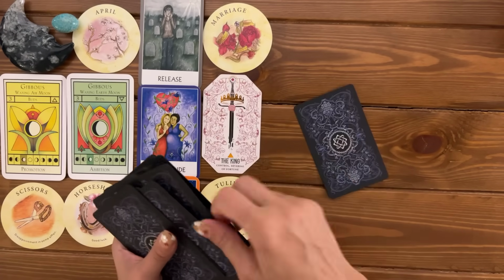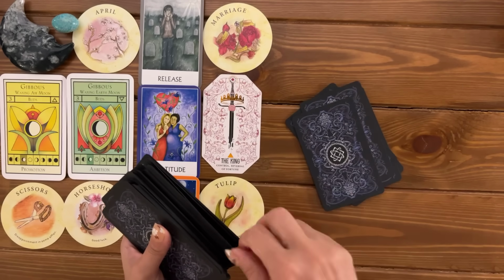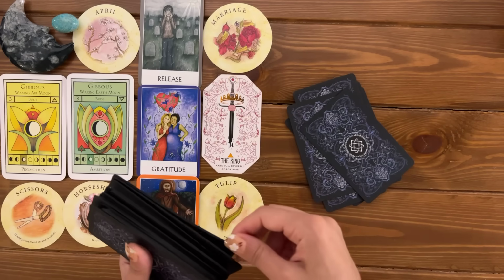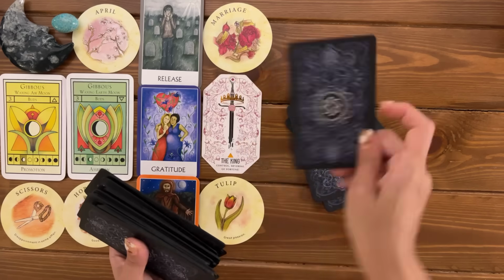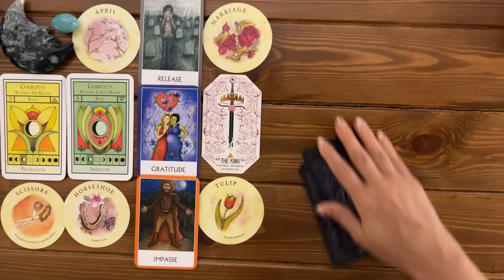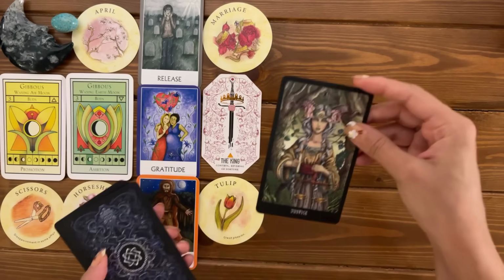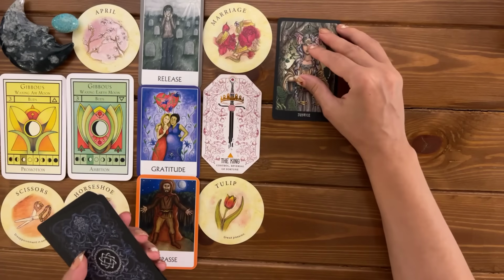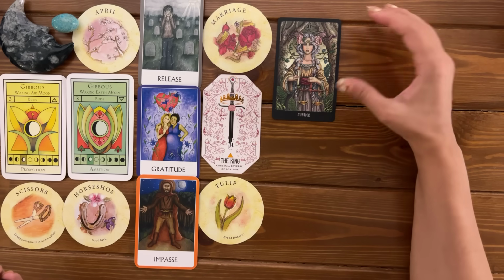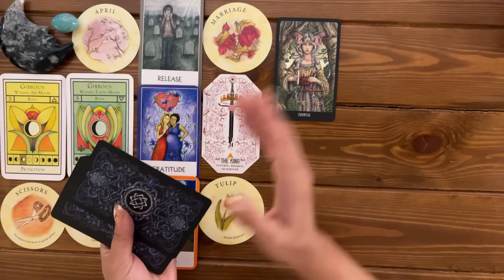All right, so let's pull out the cards that are popping out for you, as well as this one. I also feel this one, to be honest, so I'm going to take it out. Okay, so you have, right off the bat, the Justice card. Something is going to start coming into place in your life. We can clearly see that. Yeah, something is now going to start coming into place. It's going to start working.